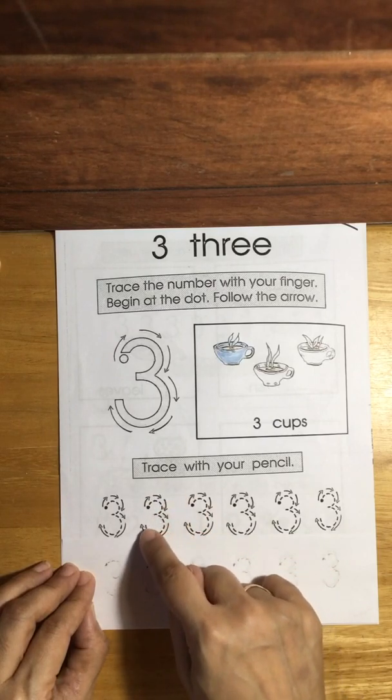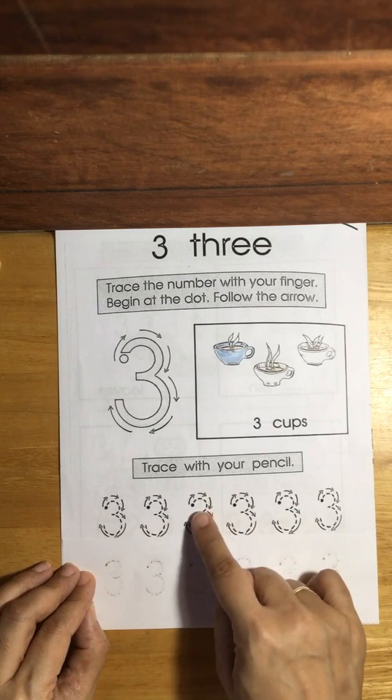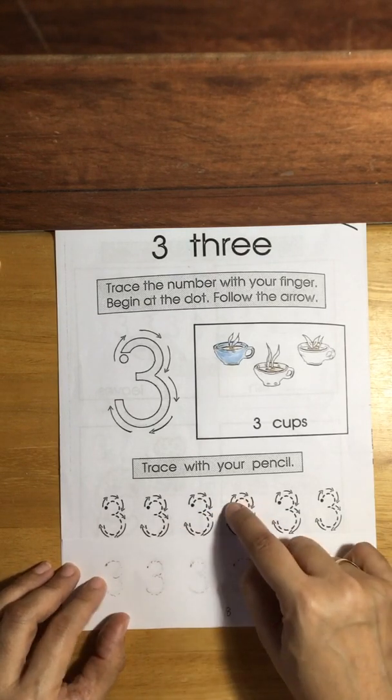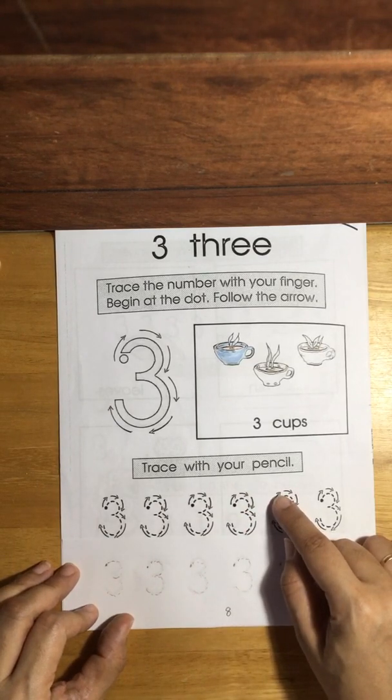Around a tree, around a tree. That's how we make the number 3. Let me hear you say these last 2. Go.